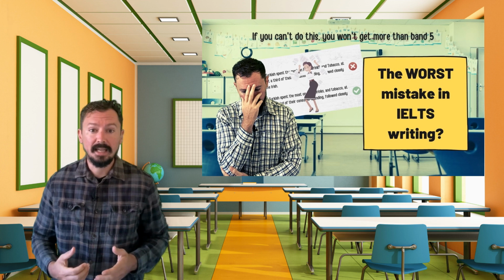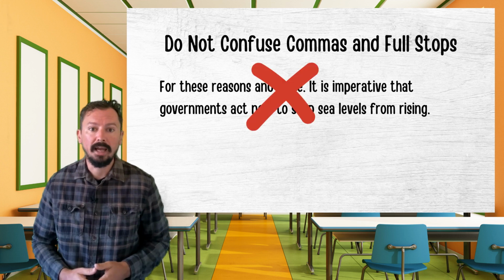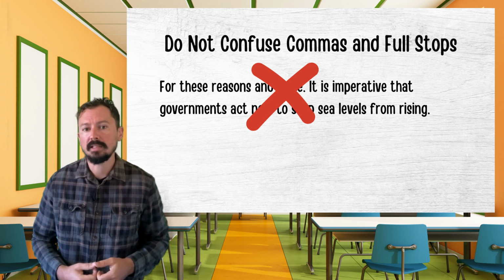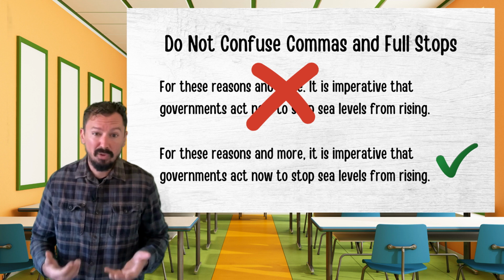It is utterly essential that you do not mix up full stops and commas, as they are not interchangeable. If you put a full stop here, for example, it would be completely incorrect. You would now have a sentence fragment, which is a major grammatical mistake. Essays like this simply aren't going to be given a score of much higher than 5, and with no full stops at all, you'd be looking at a score that's even lower than that.